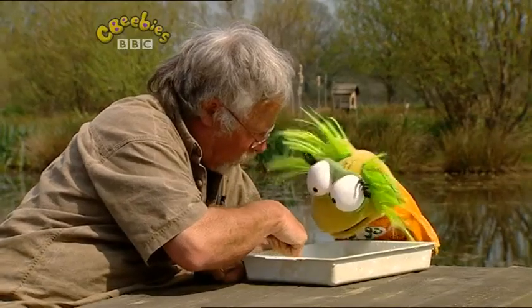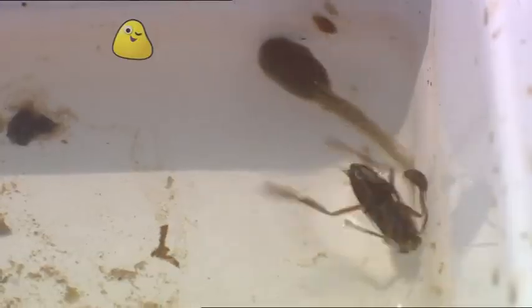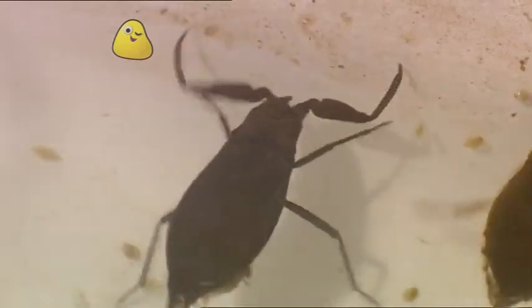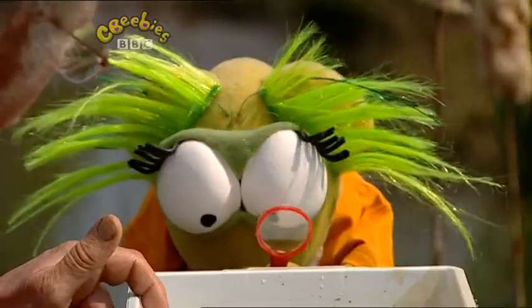Here's a water boatman. Oh, yes. Because he looks as though he's got oars. You know, when you go on a park boat, you've got oars on a boat? Yes. And what about this one, Bill? That's called a water scorpion. And you see this pointy tail at the end here? Well, it looks like a tail, but it's actually how it breathes. It breathes through its tail, yes.